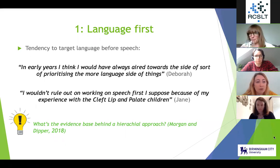And this raises a really interesting insight in that if we do work on speech with much younger children with the cleft population, why may we not do this with children who have a DLD profile? And I also just wanted to draw people's attention to a really interesting article that was in Bulletin a couple of years ago that discusses this in a little more detail, and the pyramid model.